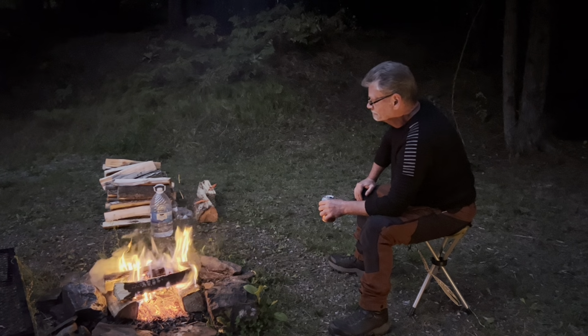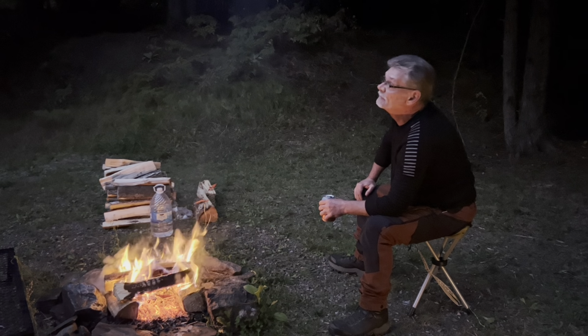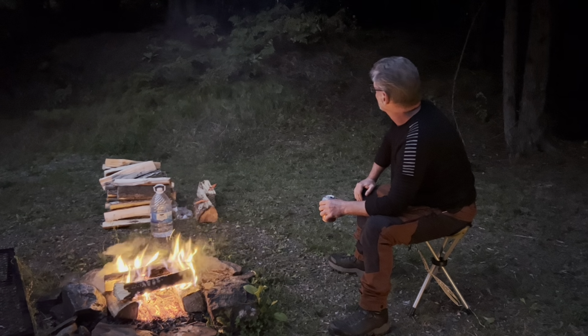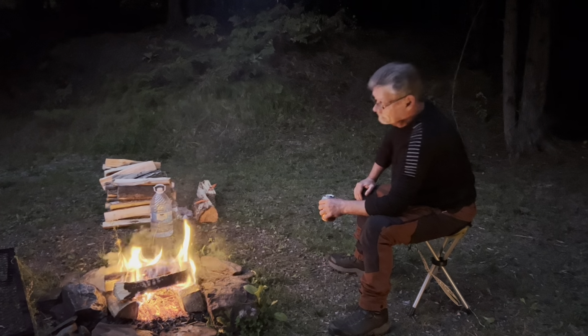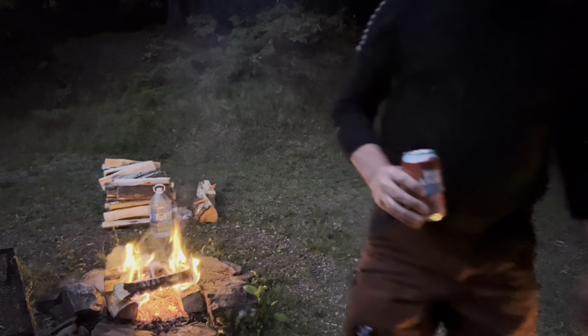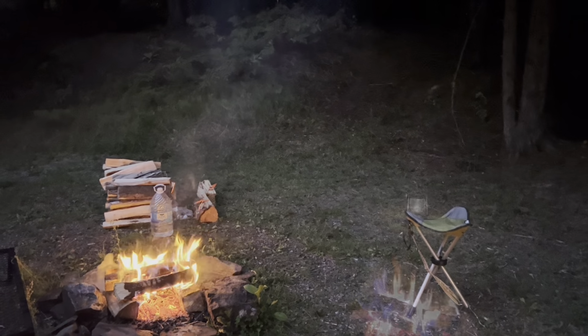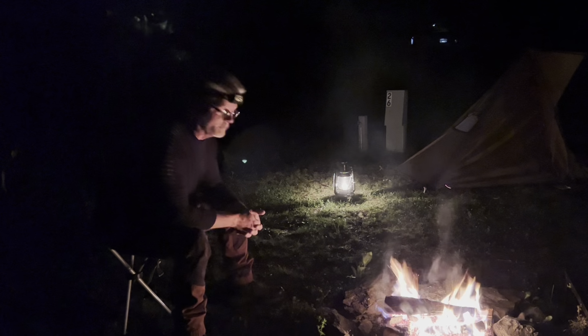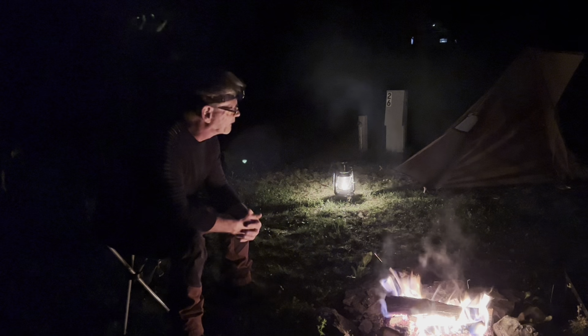Not bad. The wind finally calmed down, but I want to keep this fire low. Keep the enchanted forest enchanted, Joe. It does. It looks so eerie. It's cool. Oh, this turned out to be a surprising little camp. I'm pretty impressed.